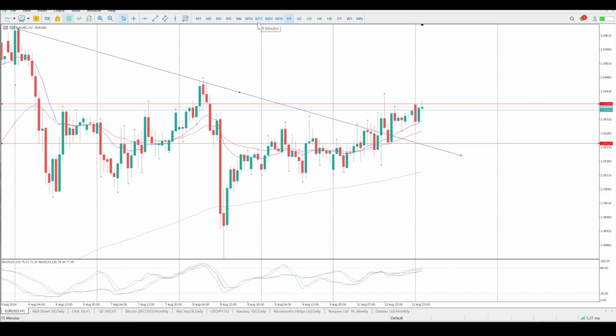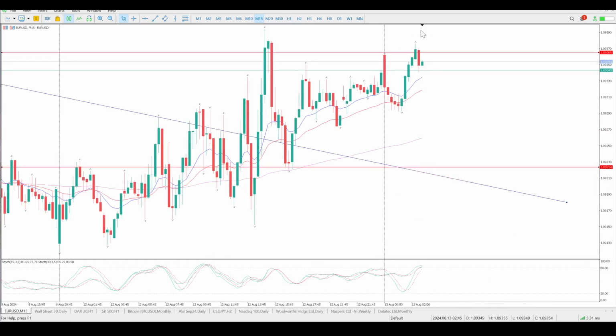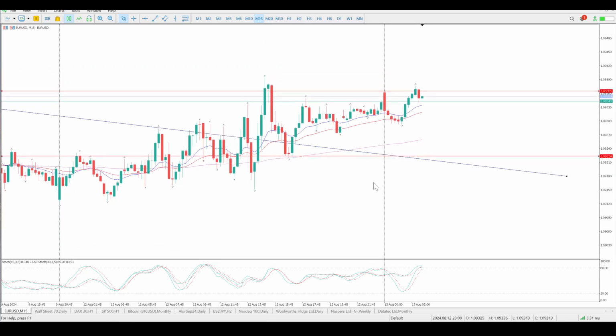But nevertheless, I think one bit of data is going to drive this, because there's many bits of data coming up, but one of them is going to drive this. And it's either going to break strongly and then form a base for you to jump in, or it's going to break strongly to the downside, reject, and then give you an opportunity to jump in short.